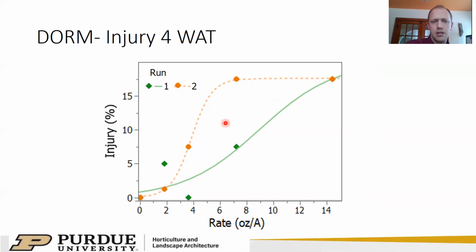Again, differences in response from our first run and our second run. And what you'll notice is that to get about 10% injury, we would have to be at around 9 ounces for run 1, which is well over the labeled rate of 1.85 ounces. And then in the second run, we could have about 4 ounces to the acre of product and still be below 10% injury at 4 weeks.